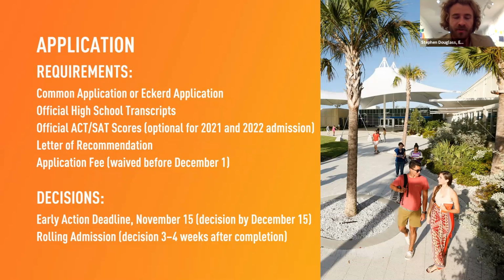We'll need an official high school transcript, one letter of recommendation from an academic source, be that a teacher, a guidance counselor, whatnot. As most other schools at this point on this panel, we're test optional this year, next year, as well as last year. We do mean that, so we're not showing any bias if you submit test scores or not.